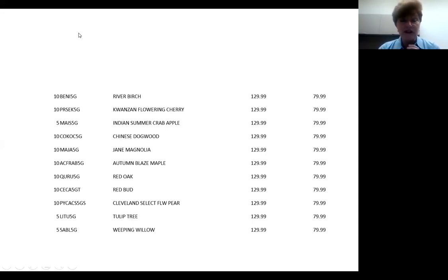Okay, what soil amendments do you recommend when planting? Oh, that's an excellent question. Okay, for all of these, the best is the cotton burr compost.